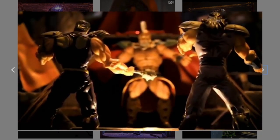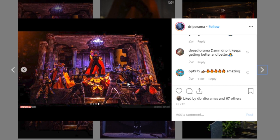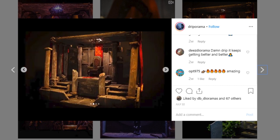All right, let's go ahead and see this last picture. Again, I think that's a stock picture. But again, thank you so much, Dripporama. I think I said that wrong before. Thank you so much for submitting. This is a really cool project, so check it out. Give them a like and let them know that we sent you.